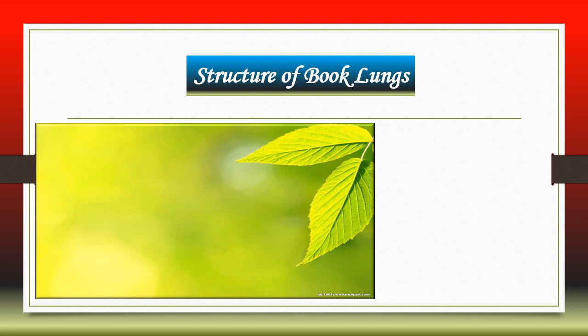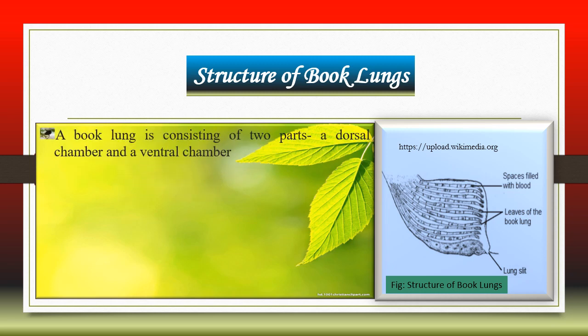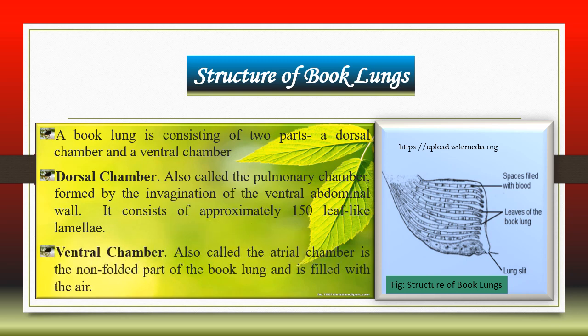The structure of book lungs. As shown in the figure, a book lung consists of two parts, a dorsal chamber and a ventral chamber. The dorsal chamber, also called the pulmonary chamber, is formed by the invagination of the ventral abdominal wall. It consists of approximately 150 leaf-like lamellae, each of which is lined with cuticle. The ventral chamber, also called the atrial chamber or atrium, is the non-folded part of the book lung and is filled with air.